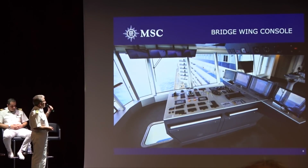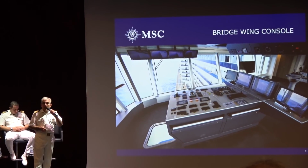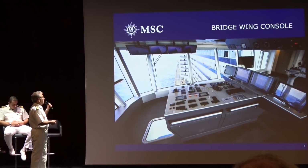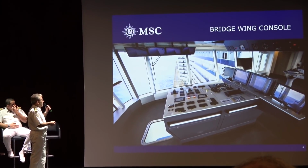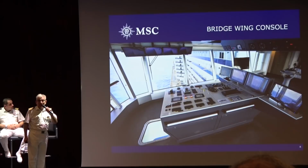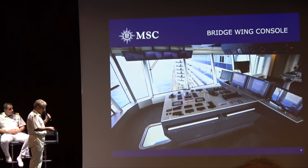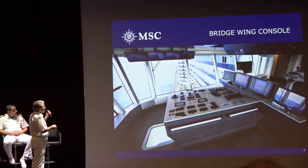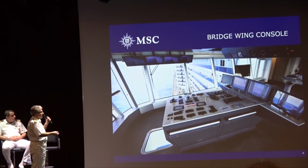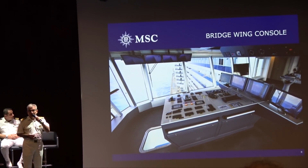And this is the bridge wing, the console that we have on the side of the bridge. When we are docking or undocking the ship, we move from the central console to the side console that we call the bridge wing. And here I have control of the engines, control of the thrusters, the mini wheel for the rudders. We don't even have a wheel anymore on the wing, just a mini wheel, which makes our life much easier. Here I have the camera for seeing the side of the vessel. And here there is a repeater of the electronic chart and other information that I need while I am docking or undocking the vessel.